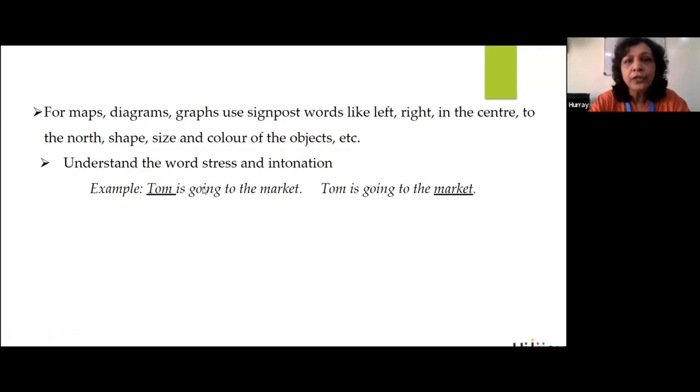Tom is being stressed on here. Suppose the question is, where is Tom going? Then they would stress on market. Tom is going to the market. So Tom is going to the, said very fast, and the word stressed on is said louder, elongated, and emphasized upon. So those are called word stressed parts of the sentence.